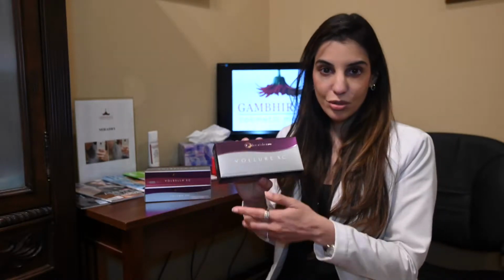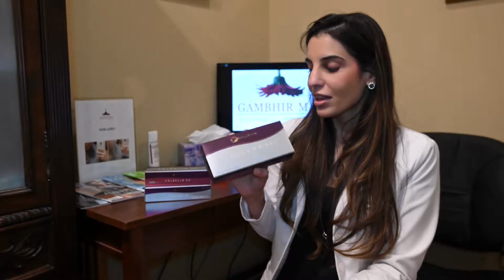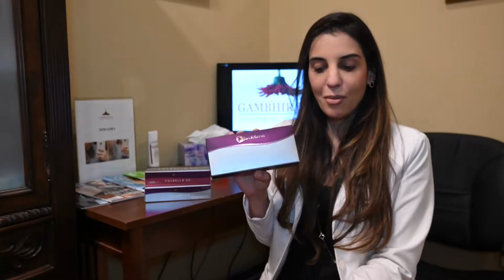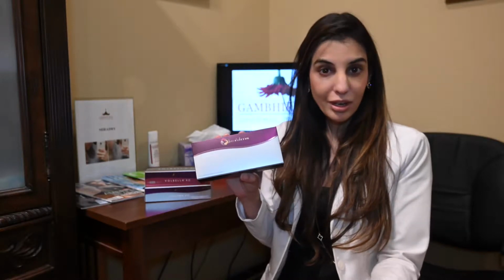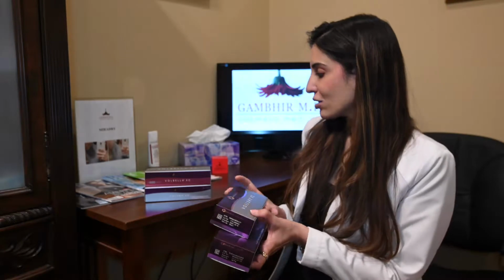Volure is different in that it integrates with tissue better and is more smooth and it lasts even longer. So this is my go-to now for even first-time patients or anybody who's looking to upgrade to the better version of Juvederm. I also have here some of our other products.